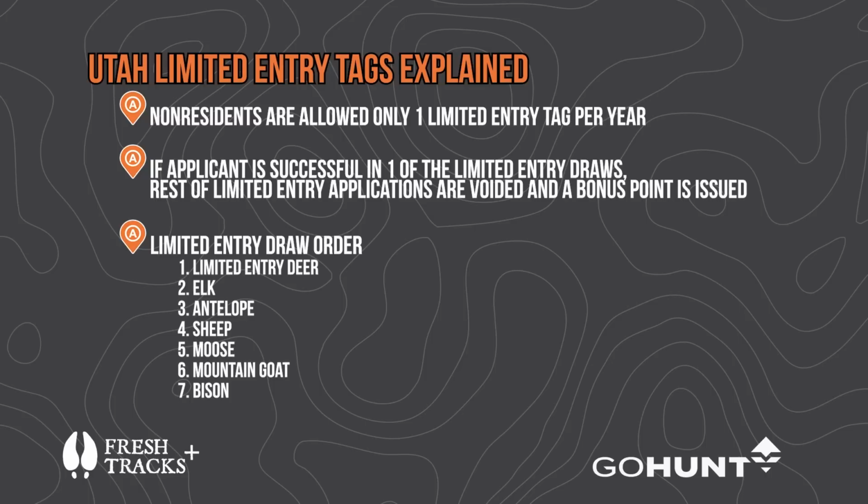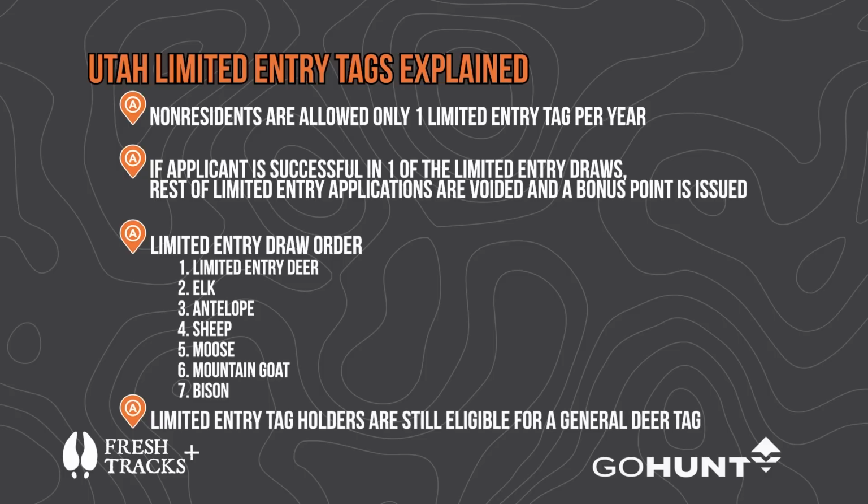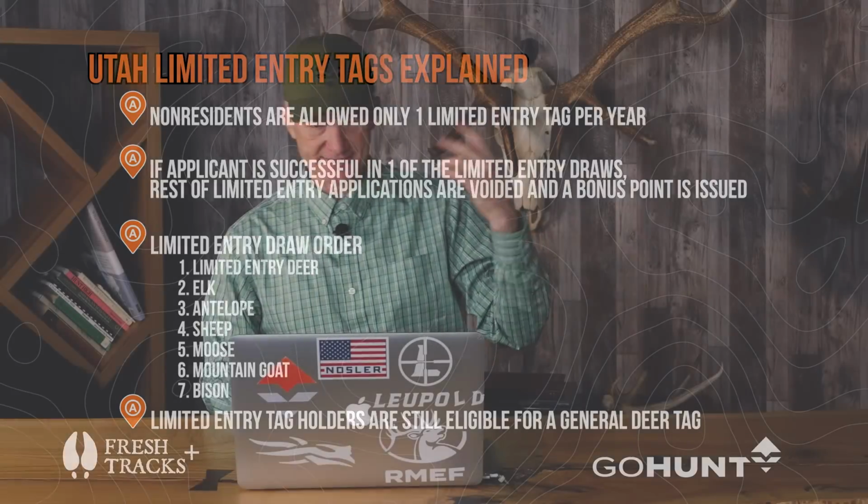And if you draw, like I said, limited entry deer, you're out for all the other limited entry ones, and they just give you a point. Now, the last thing they do is general deer. And that's not affected. You can draw a limited entry tag and also draw a general deer. Why they make it so complicated to say we're going to treat general deer as some different thing over here? They just do.